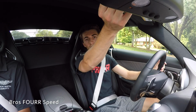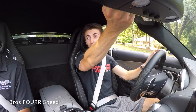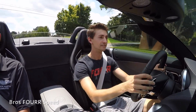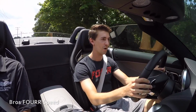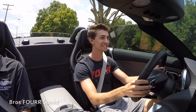And then putting the top down, we'll just push the button up, have everything go right down. It's a really quick top, very small, so it doesn't take too much time. So let's see what that exhaust sounds like now. Wow, that is such a muscular V8. That thing is sick sounding.